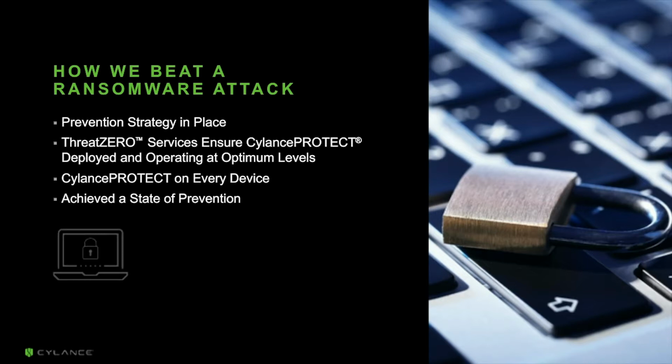So the Threat Zero engagement really just ensured that we stayed on track to our mission of getting Cylance deployed everywhere. And it goes beyond just rolling out the agent and figuring out, okay, I have 5,000 devices, it's installed on 5,000 devices, great. It was about understanding what the agent was doing, how it was interacting, how it was alerting on maybe things that we knew were not malware.